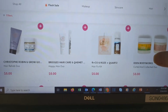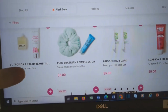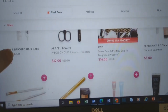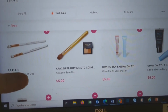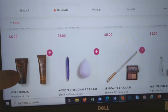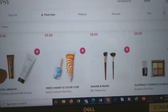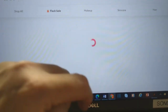Ooh, we have a curly hair duo over here. I do love my curly hair stuff. I have a mystery bag with scent products in it. Nail polish or nails. Need to just up your brushes. That's a nice one. Oh my goodness. We still have about another 100 items.